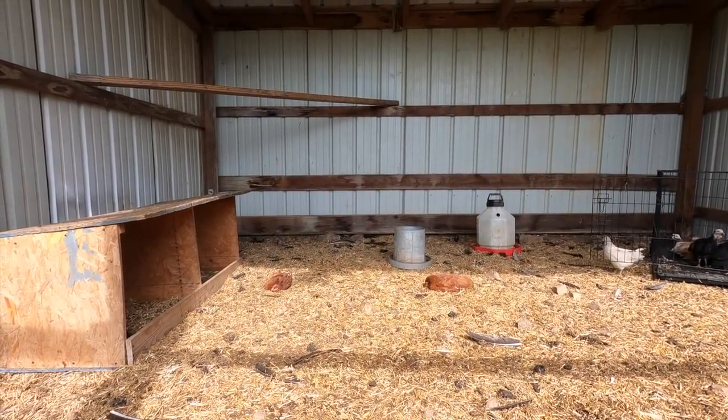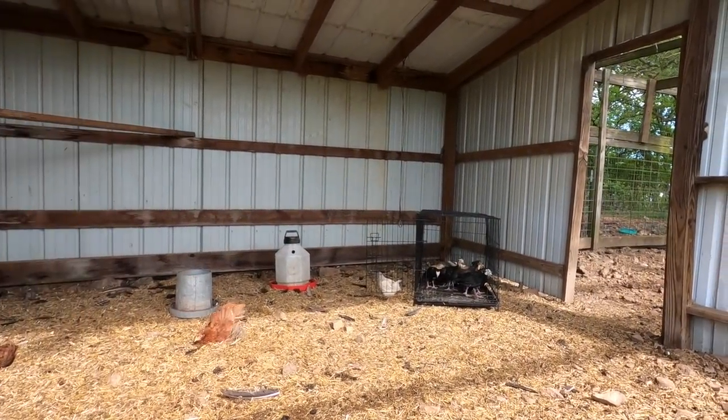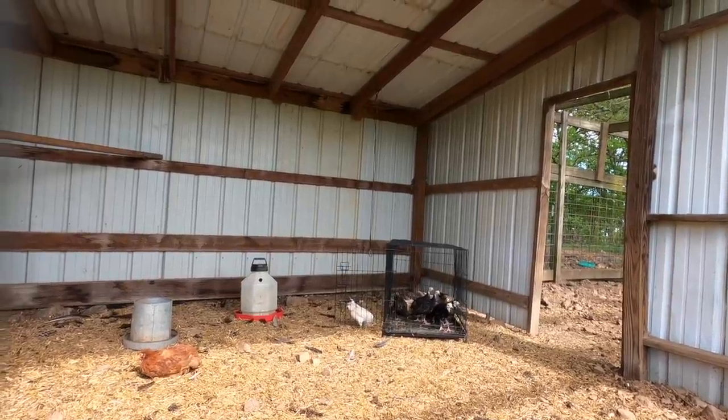They're taking dust baths, rolling around in all that old bedding, that straw. And these other guys are just sitting in there. Turkeys are kind of like chickens, actually. They're kind of scared to get out of there.